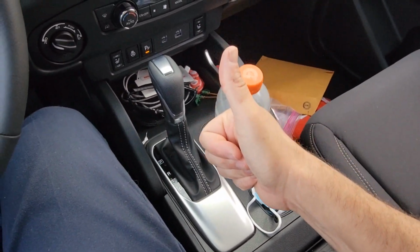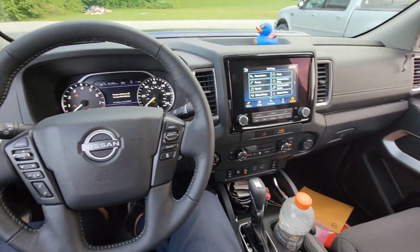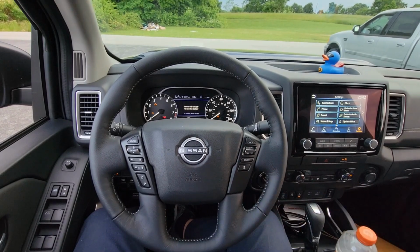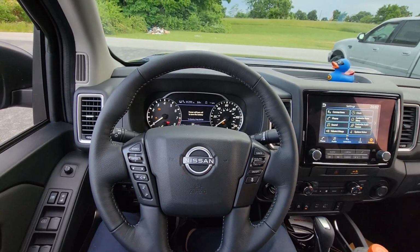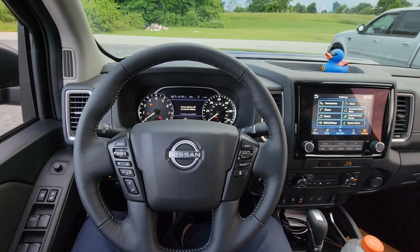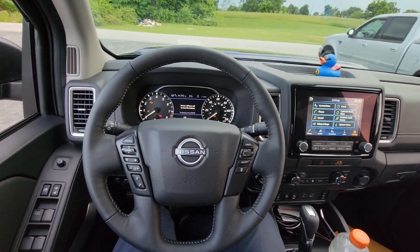So kudos to the people at Nissan. You guys knocked it out of the park on this truck. The interior is beautiful, extremely functional, great safety features. I found that my insurance rates actually went down with this truck. It was a brand new truck and everything. I was expecting my insurance to go up, but because of all these awesome safety features, my insurance rates actually went down with this truck. So that's a pleasant surprise too.